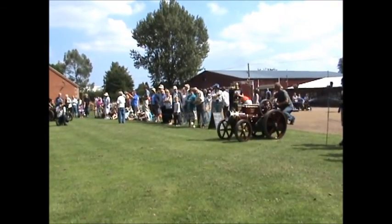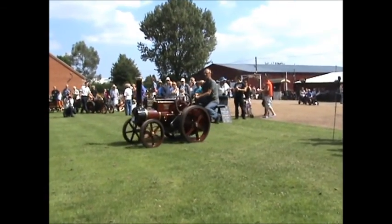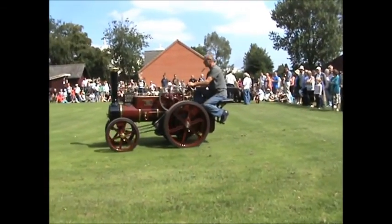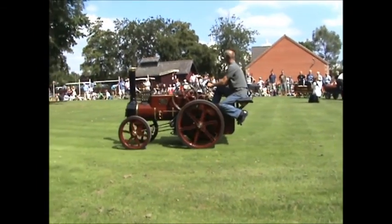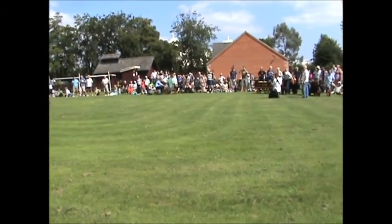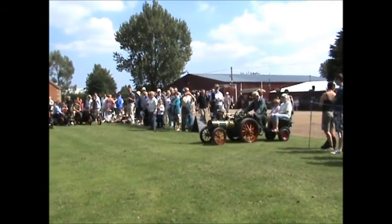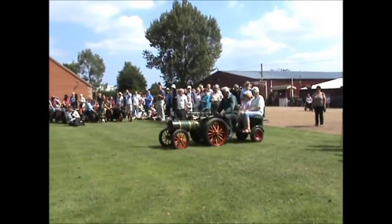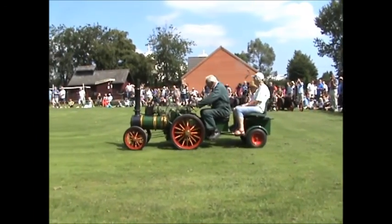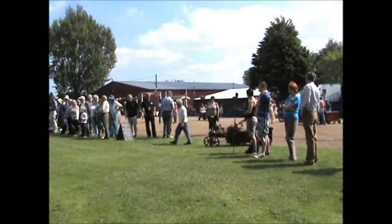Number 4 coming into the ring, built by Savages. Now Savages came from King's Lynn, just up the road. They didn't build a vast number of engines, but the engines they did build were the Rolls Royce of the engine department. And this is a Savage Little Samson, I think it's called. Number 5 coming in, a 4-inch scale. This is a Foster agricultural engine, in other words used for agricultural purposes, driving belts, pulling loads, general agricultural work. It was first steamed in 2007, took 2.5 years to build.